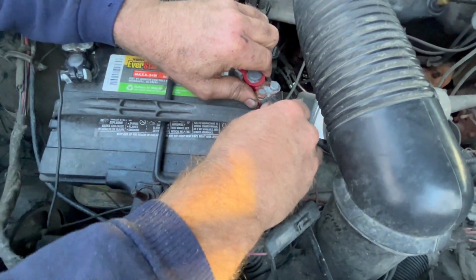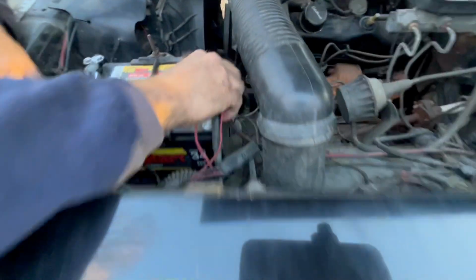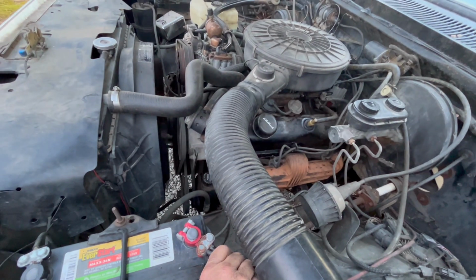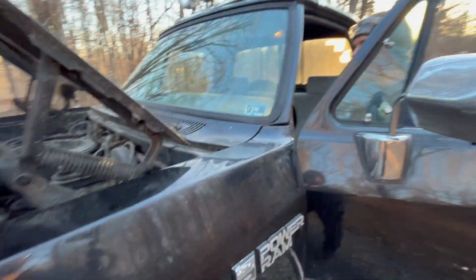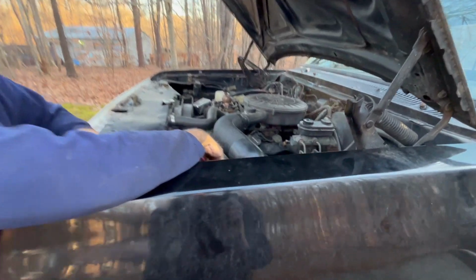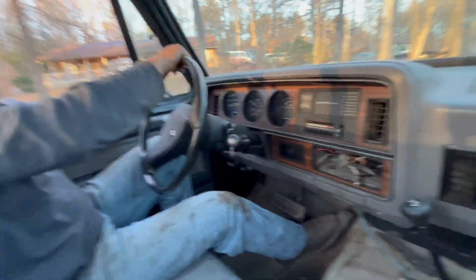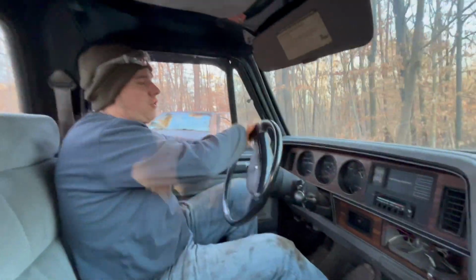Okay, I got it. Oh, that's right here. These ones, yeah, we gotta fix that one. What was that? Bolts. Probably didn't have enough juice to get the fuel injection going right. It's just where they, this right here. One of these wires, this is probably the main wire that sends the power to everything. It's loose right in there. Something's up.